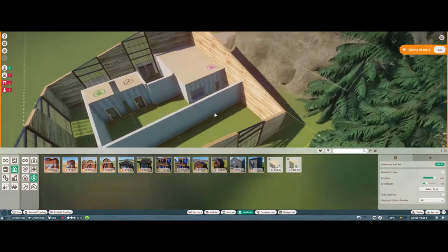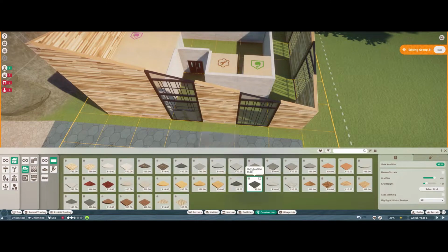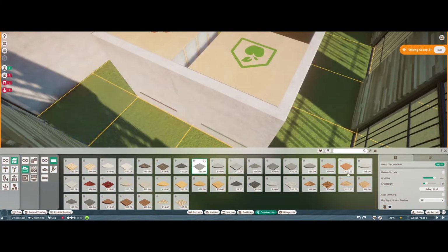Anyway, so I just want to hide the actual staff buildings themselves, but to make it look like there's something big back here. Maybe there's a classroom. There's, you know, a little theater room. Not necessarily an IMAX.